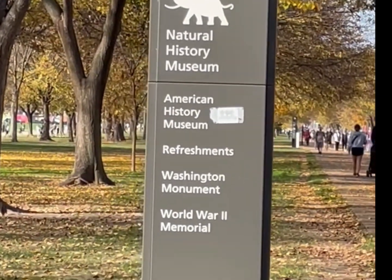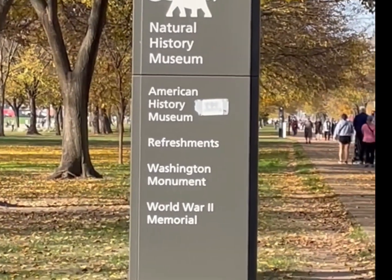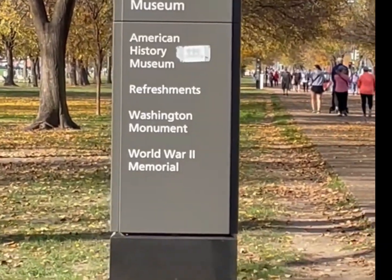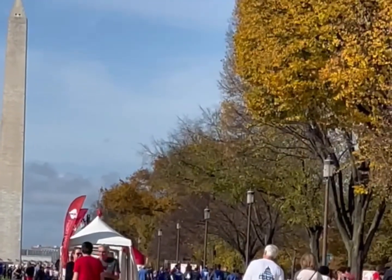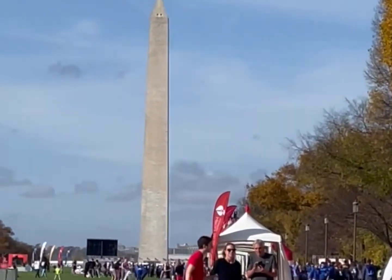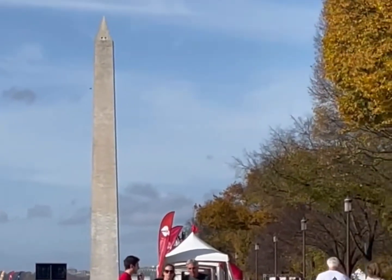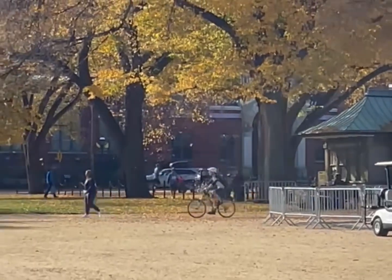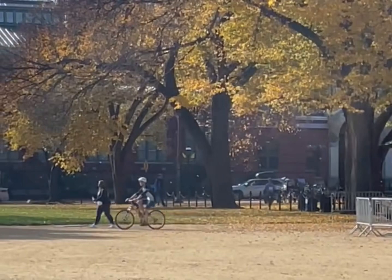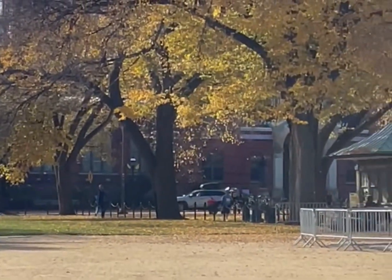Okay, so this is the sign towards the Natural History Museum, American History Museum, and other museums in the mall. Of course, from here you can already see the Lincoln Memorial statue. Okay, so as I said, this is a weekend, so you can actually see a lot of people. There's actually a 3K marathon going on that time.